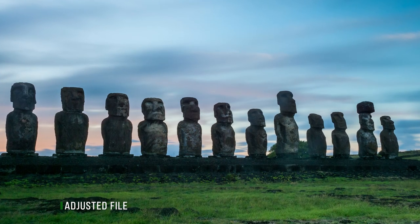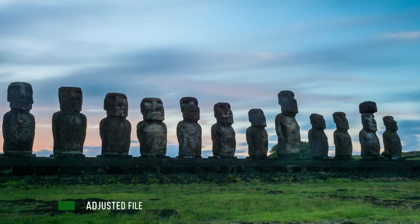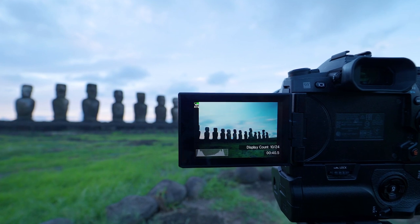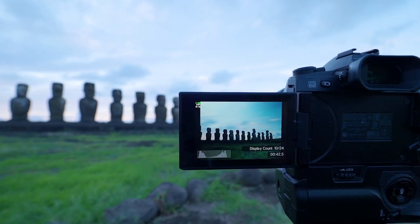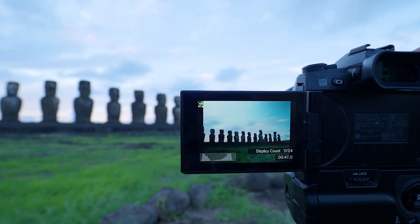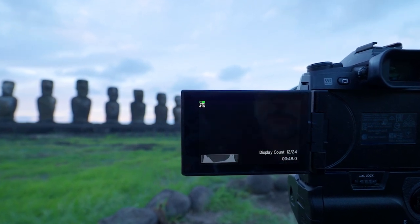And the other thing with this is it allows you to experiment a little bit. The next thing I want to try is I want to see if I can just get the moai in silhouette and a heap of movement in the cloud. So let's try this. Let's, because I like that one. Let's stop that there.